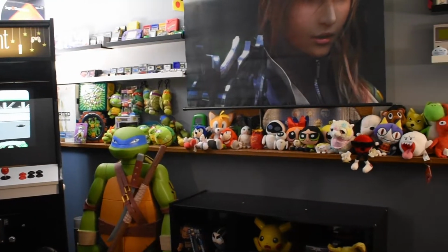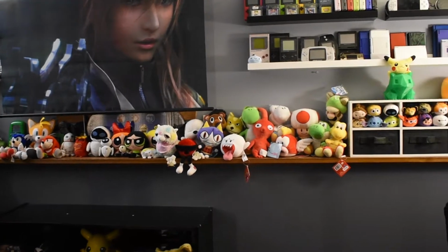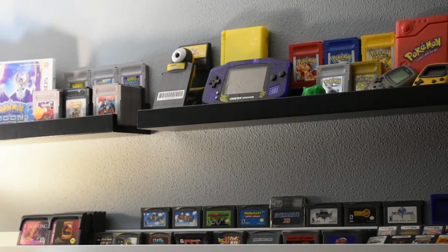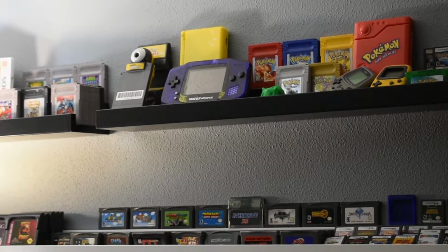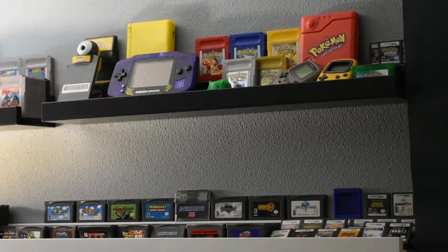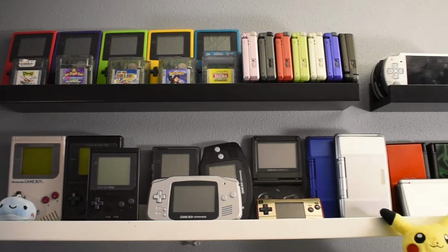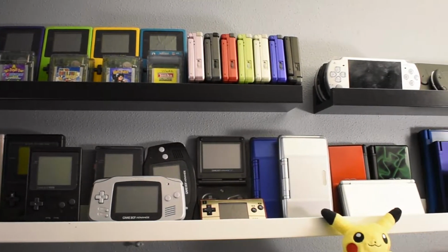So we'll move over to this wall over here where we got our handhelds and the Game Boy Advance and Game Boy collection. This is the majority of my Game Boy games and Game Boy Advance, along with some of my stray Nintendo DS games, and then all of my Pokemon collection at the top. And over on the other side, we've got the full collection of handheld games.